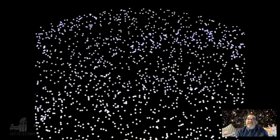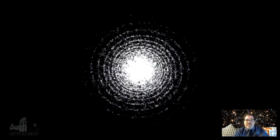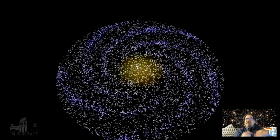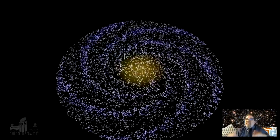It's like getting stuck in the traffic jam. You work your way through the traffic jam and then you're on your way again. So these are sort of self-reinforcing traffic jams. Let me rerun that because it is just kind of a fun simulation here. You can see down in the center, the stars are moving the fastest. They go in and out of these dense regions, but the dense regions are self-propagating.